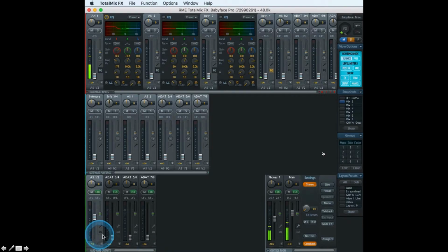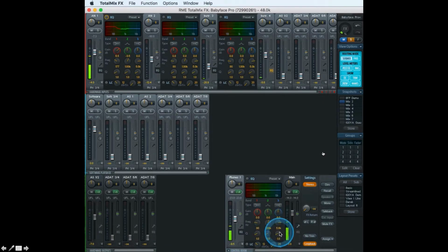I also have EQ on the output. So if I want to change the EQ to my headphones, I can do that here. So if I have certain headphones that I want to just always have a certain EQ curve, I can do that. It's a 3-band EQ that has gain, frequency select, and how much around the frequency, which is the Q. And then, of course, we have the low-cut filter.